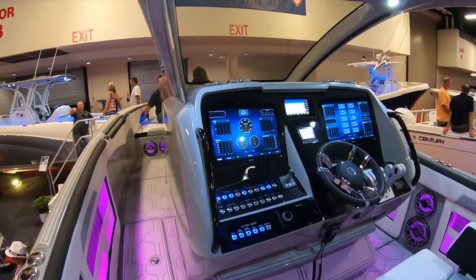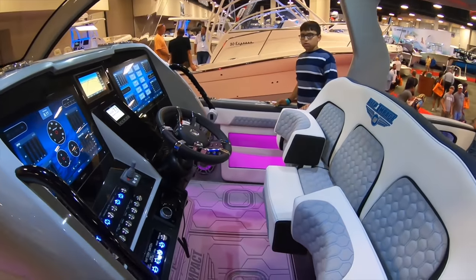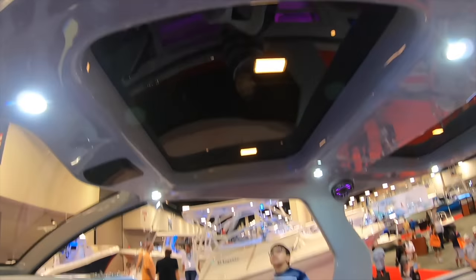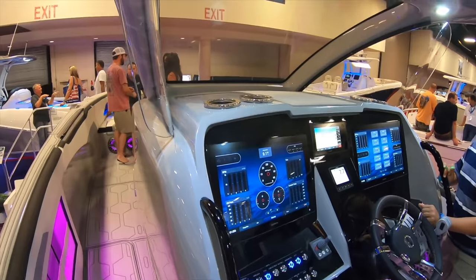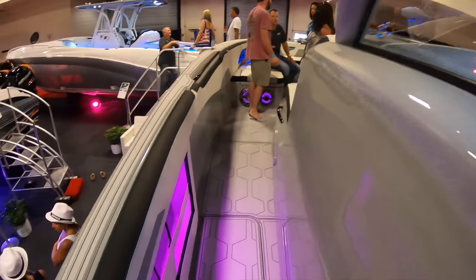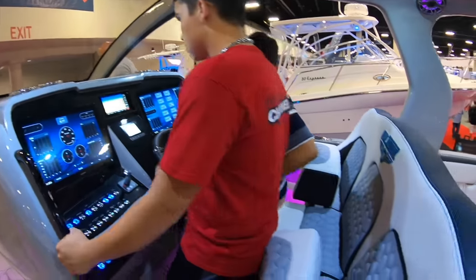Dash, really cool. What the? Oh, we got a sunroof. Oh yeah. Wait, why does it have these instead of regular model ones? This is cool.